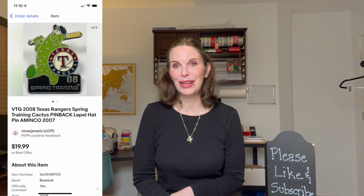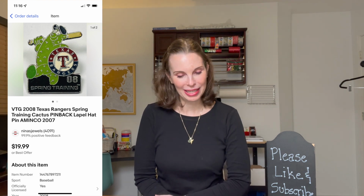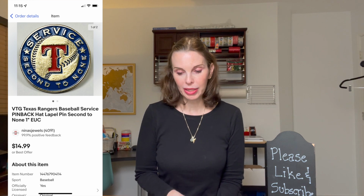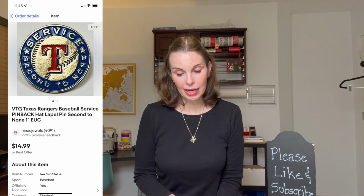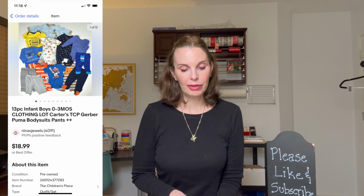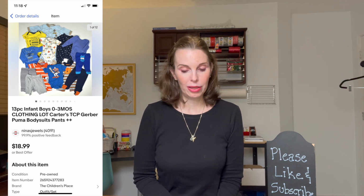Next up were two of the Texas Rangers baseball pins that I got at the estate sale. One of them was the pickle pin, or the cactus pin that you saw maybe in the haul video that we did. And the other was a service pin. It said second to none. We had paid a combination of $4.70 for both of these pins, and they sold together for an offer to buyer of $25.98.